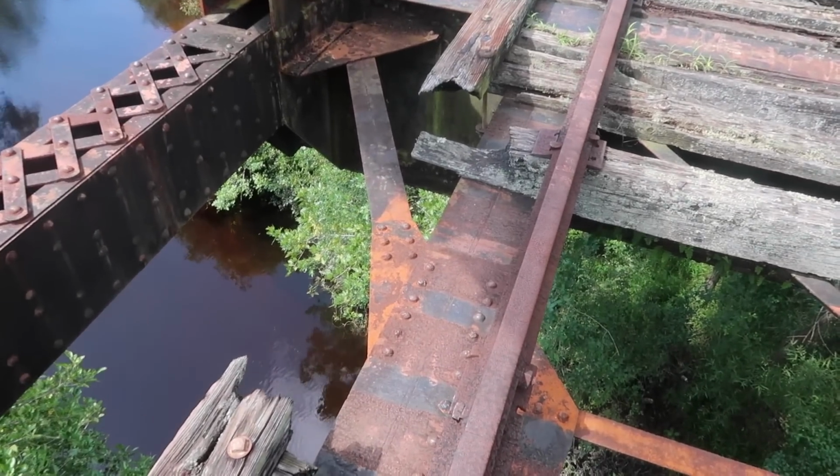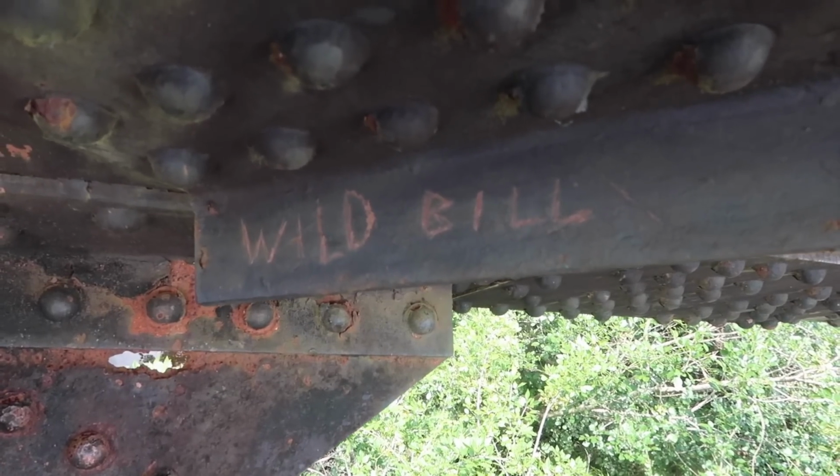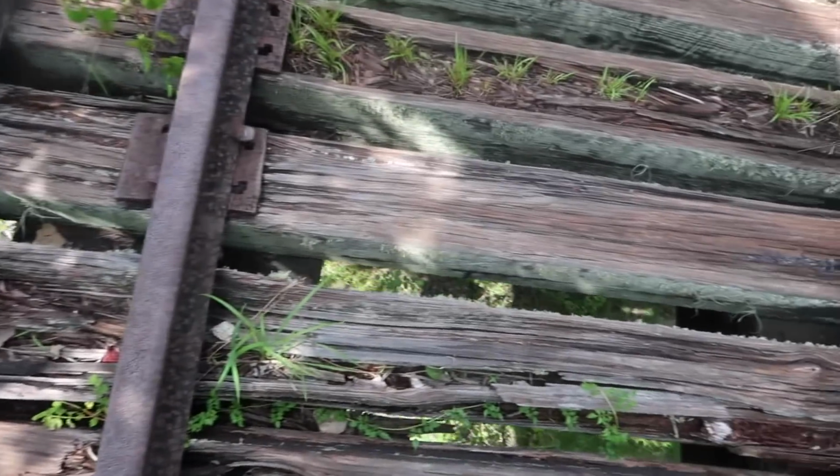Crossing now, right here. Here I go. And I made it, and it looks like Wild Bill did too. Look at that. This looks like the spot right here. Okay, almost over there. Okay, near the end, these are getting, ooh, very weak. Go fast, fast, fast. Made it.